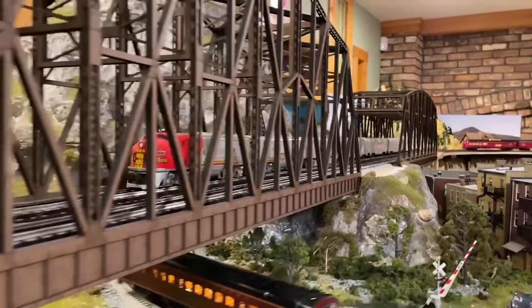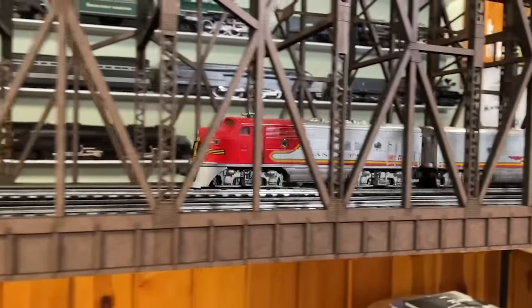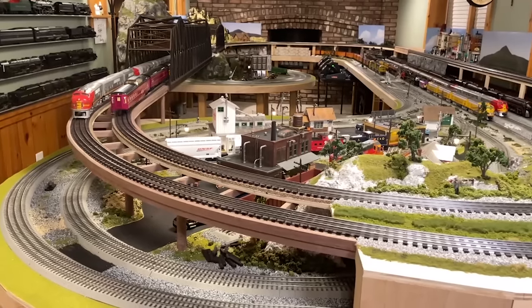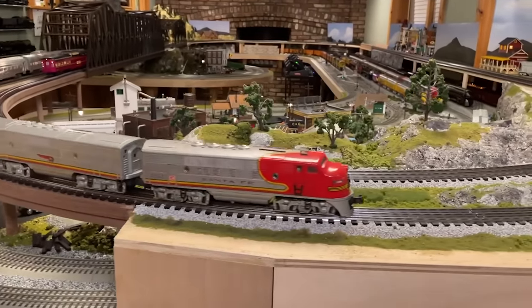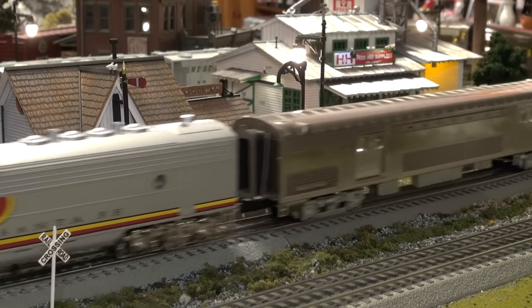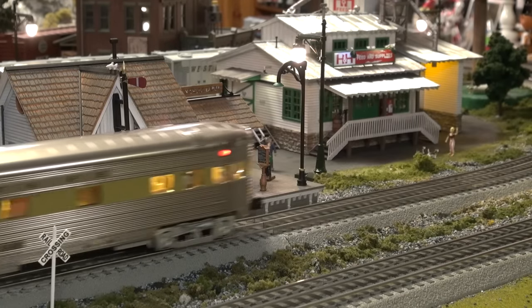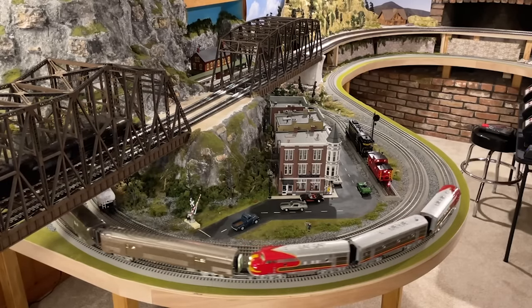This next section is all about F units. I wanted to give them their own section. There is nothing more iconic than the Santa Fe F unit. So we have the post-war variation. Menards. I really like the Menards version. This engine cracks me up. The MTH plated version, though, is my second favorite. Next to the post-war, of course.